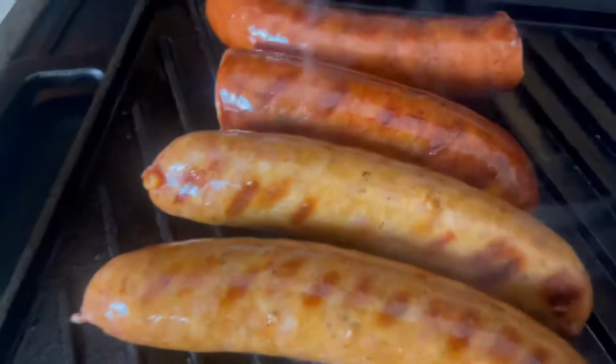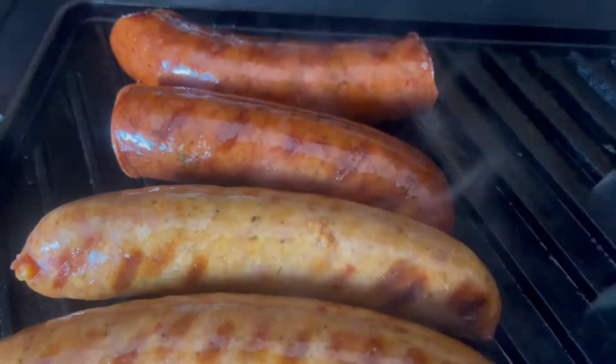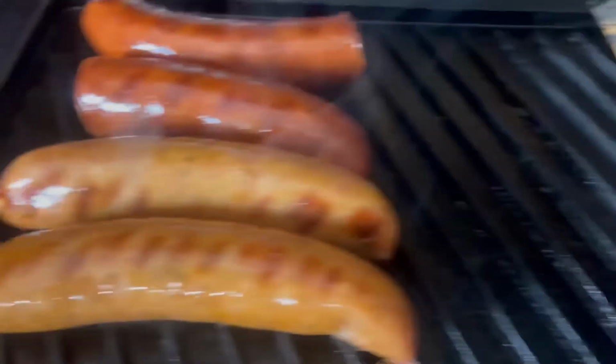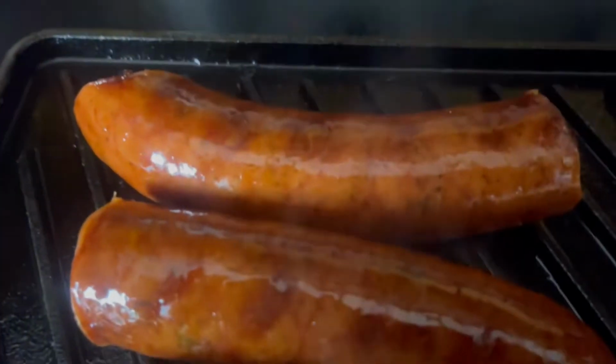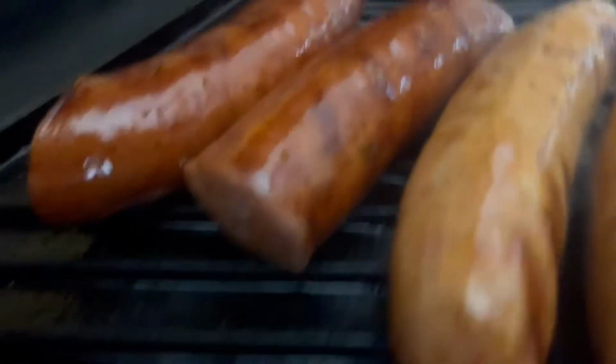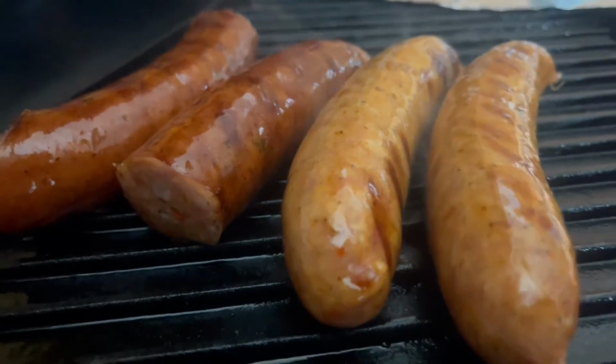Nice and juicy. I got my aluminum foil right here too. So what I'm gonna do is I'm gonna let these go for probably about another 5 minutes. And then I'm gonna cut the heat down to low. And I'm gonna cover them with my aluminum foil. So, yeah. Pork and gator, jalapeno cheddar, baby. They cooking, man. Yeah, boy.